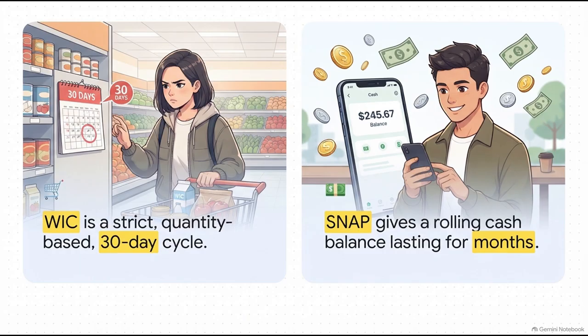You're prescribed precise ounces of cereal, specific dozens of eggs, or gallons of milk, and if you don't use them within that exact 30-day window, they expire. You lose them entirely. Because of this non-rolling, highly specific system, checking your real-time balance isn't just a nice convenience, it's essential to making sure you're getting the full nutritional value of your benefits.